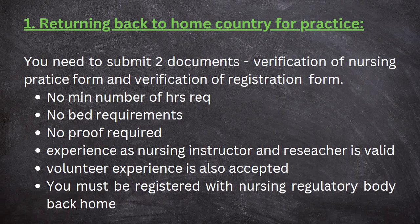So first of all, talking about returning back to your home country for practice. You need to submit two documents, that is the verification of nursing practice form and the verification of nursing registration form, right? I will discuss these two forms in detail at the end of the video.